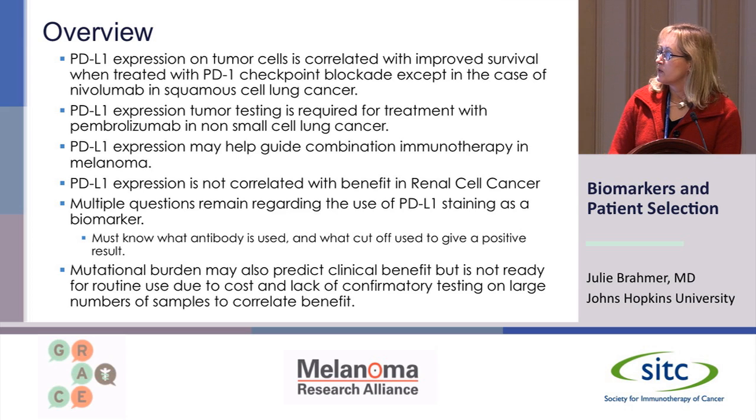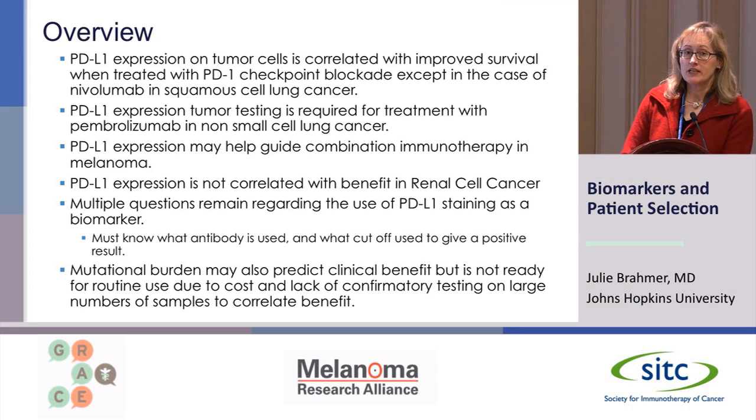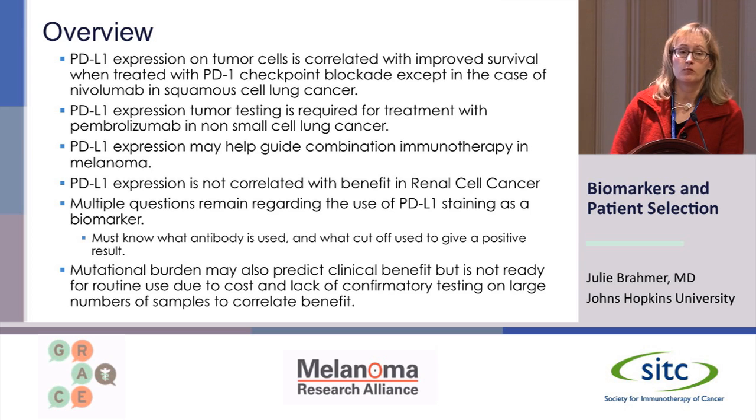PD-L1 expression tumor testing is required for Pembrolizumab treatment in non-small cell lung cancer. Then PD-L1 expression may help guide combination immunotherapy in melanoma patients, and some of that data was presented earlier today by Dr. Walchuk at SITC. And PD-L1 expression is not correlated with benefit for kidney cancer patients, and I'll show you that data.